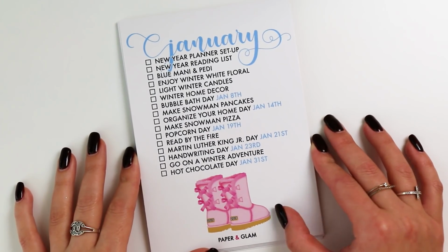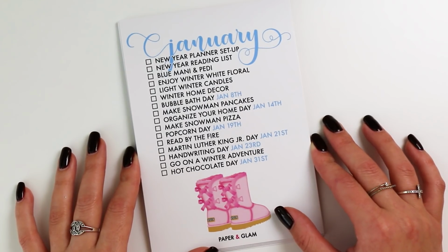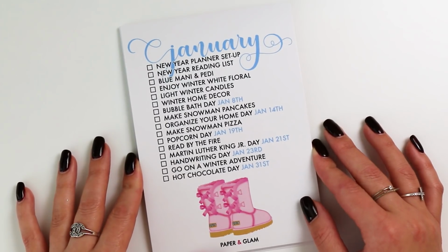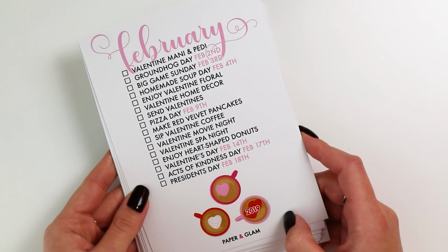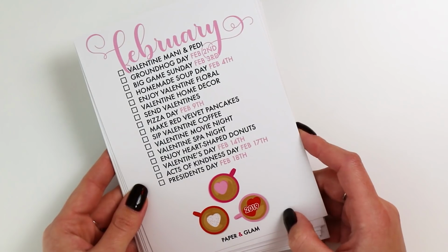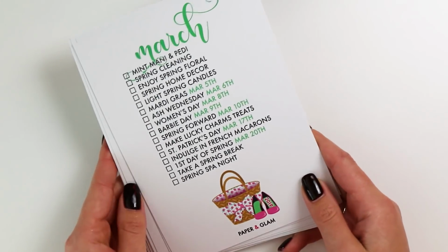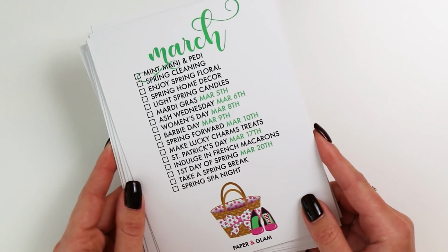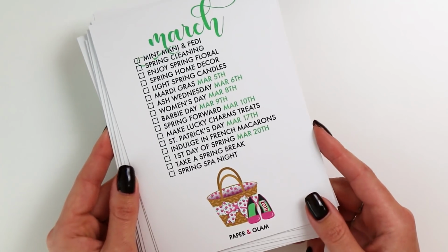Here's a quick first look at the 2019 seasonal living list. So this is January, and look how cute these Ugg boots are. Ugg boots inspired stickers are all over our January and winter collection, and we have so much to celebrate in January. And then we have our February lists with our Valentine coffee and lots more seasonal celebrations. And then we move to March. We have the beginning of spring and Mardi Gras, and spoiler alert, we have the cutest Mardi Gras stickers for this year. You guys are gonna just love them.